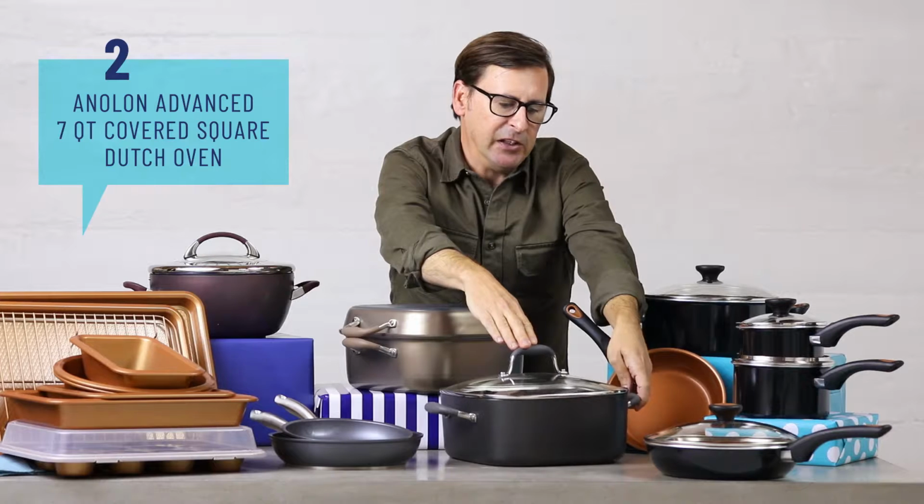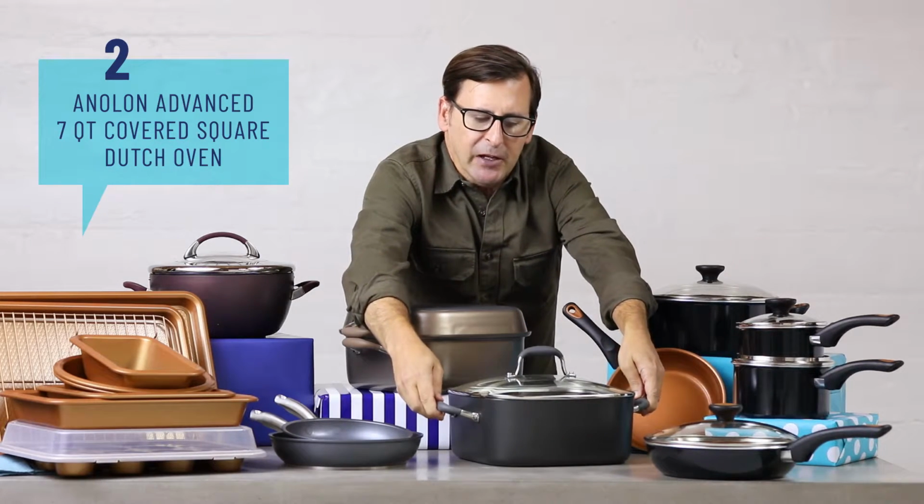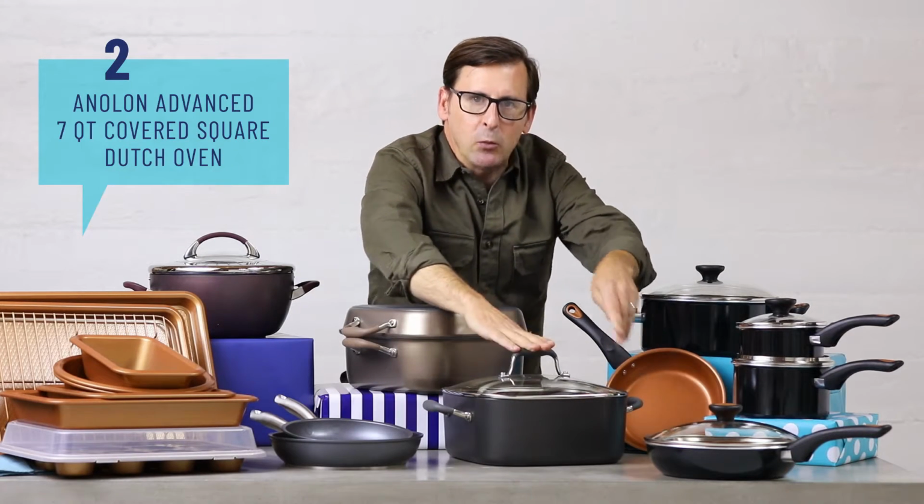It has a great capacity. Also, it's metal utensil safe, non-stick, and you have these Analon Sure Grip handles. So when you're going from the stove to the oven, it's easy handling and just a great one-pot solution.